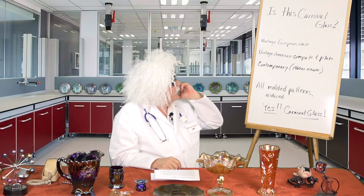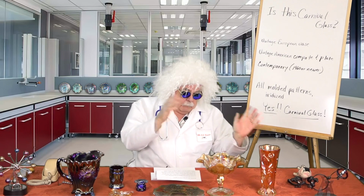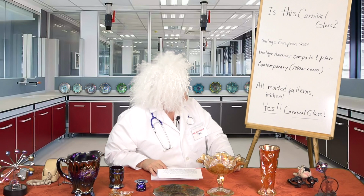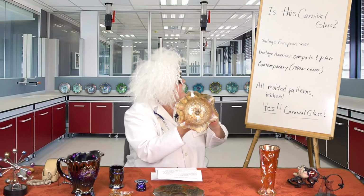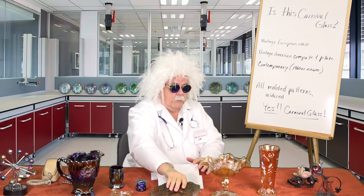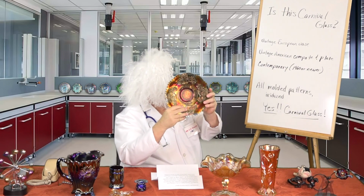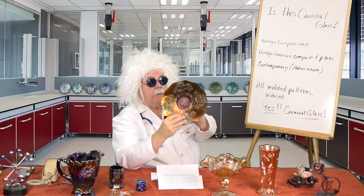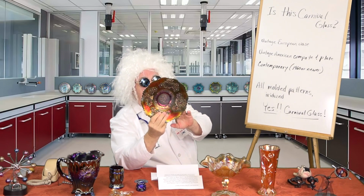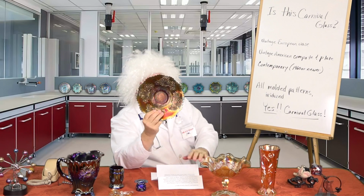In the center, I have two pieces. I've got a compote and a plate, and this is vintage, again, made near the early part of the 1900s. This is a compote. Again, this is vintage American, a compote. And we also have a vintage American plate. Again, this is made around the very early 1900s, near the turn of the century.